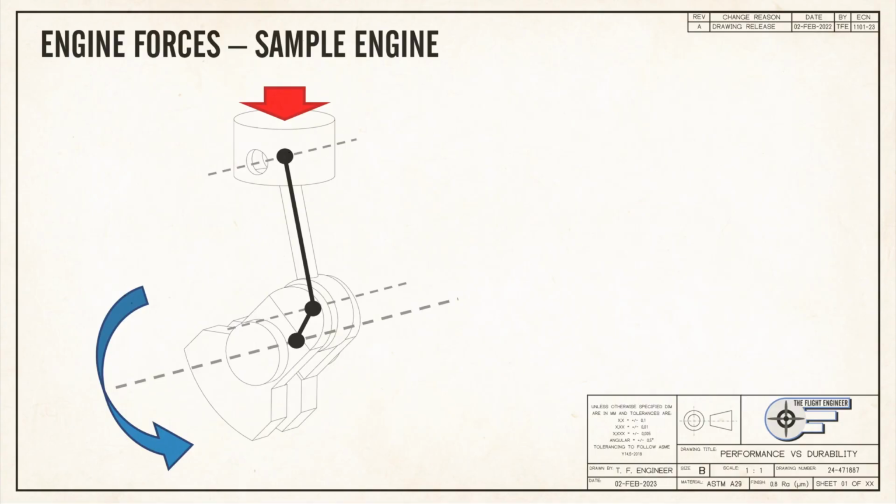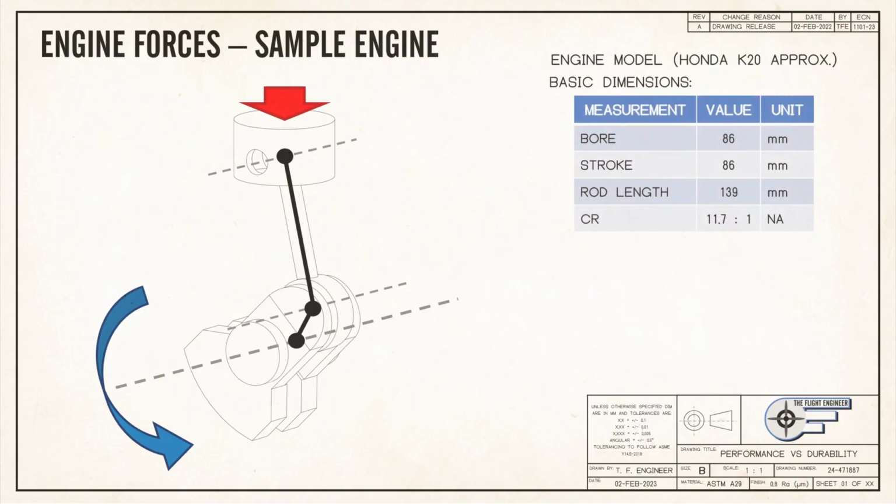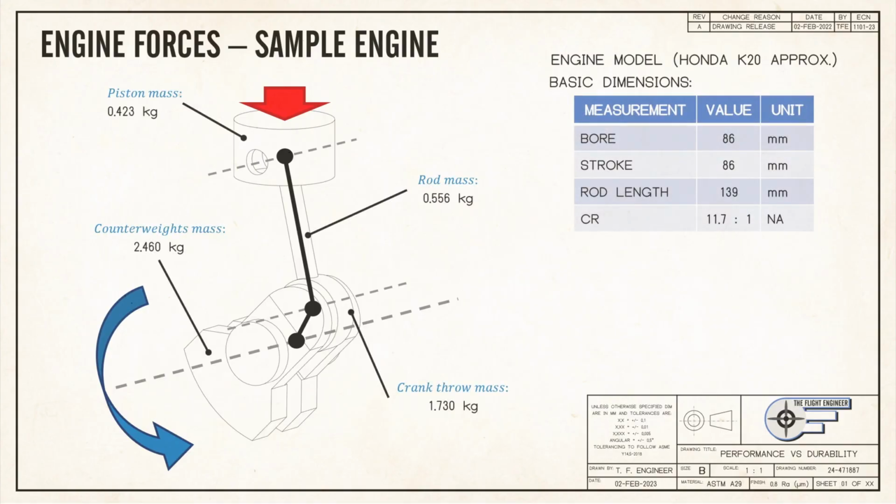To run through some examples, I've put together a super simple engine model. This very roughly approximates one cylinder of the common Honda K20. Component sizes and masses are roughly equivalent to the real-life engine, although geometry has been highly simplified. For this engine model, we're interested in three main things.